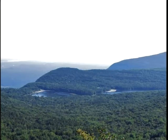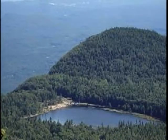And then you look to the, let's go over to the left here. That's North Lake. You may be able to notice there's a beach there. And then just to the left of that, the hill just drops off over 2,000 feet down to the Hudson Valley. So that's the Hudson Valley out there. And the extreme upper left actually is the Hudson River, which is at sea level. So this is a little over 2,000 feet elevation here.